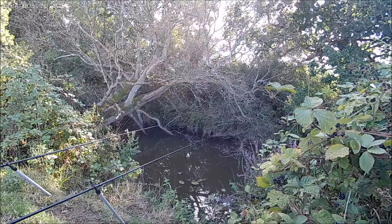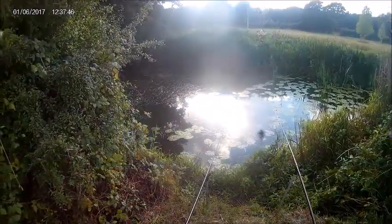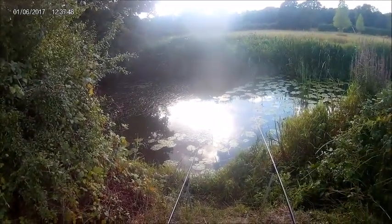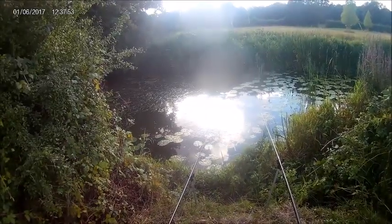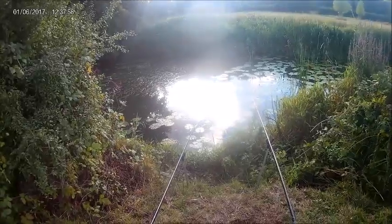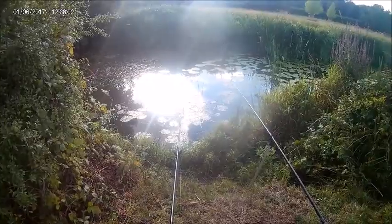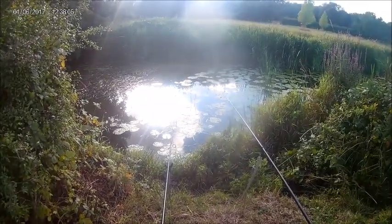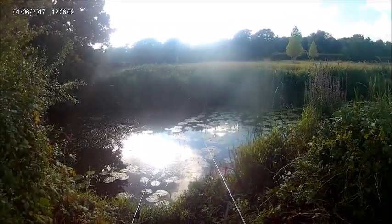Time wise it's 5:25, so I've got a couple of hours left to try and get one. The last couple of hours I've moved into the swim next door, which is probably the one I should have been fishing. But never mind. Another brilliant looking spot though.